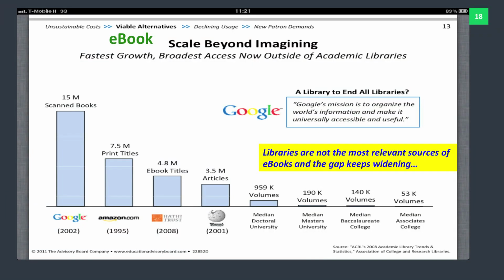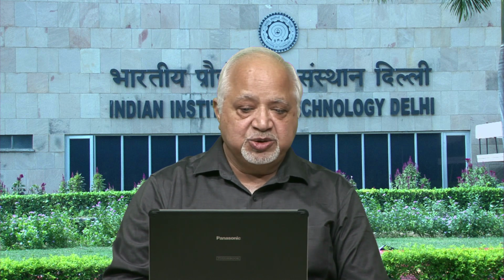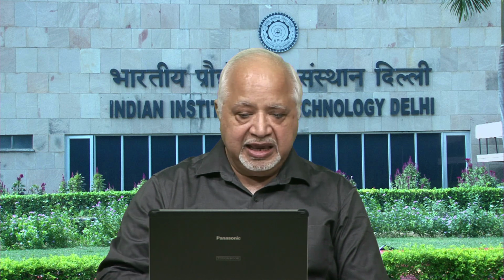This graph shows that Google, which is in a way an outsider to the library, scanned about 15 million books from 3 major libraries in the US and made them available on the web. Of course, they did not want to do charity, they have a revenue model for it. So, libraries are not the most relevant sources of ebooks, and the gap keeps widening because Google is adding more collections to its ebooks project.